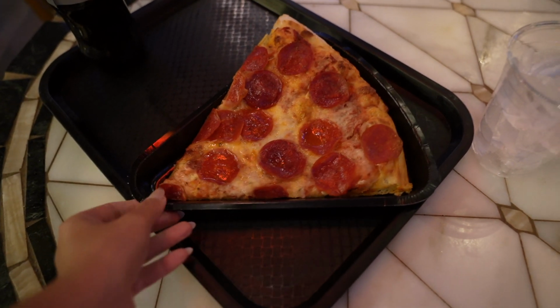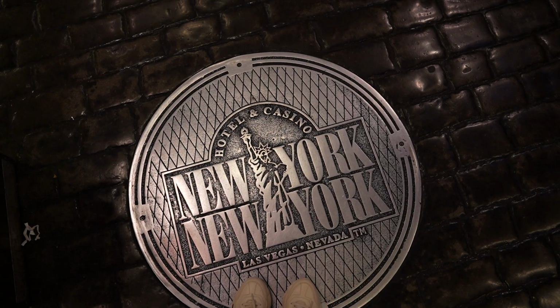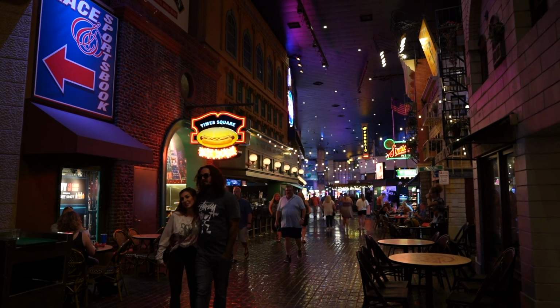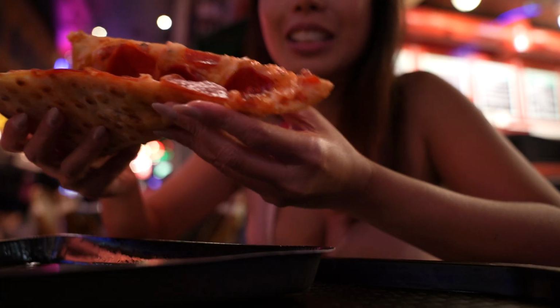Every time I think of New York, I think about pizza on the streets, and so I'm very excited to have this one because it's gonna be like New York, right? Well, we'll see. I've only had New York pizza once in my life, and that was pretty epic. Let's get a bite now. Oh my gosh. Should I fold it? We're folding this one.